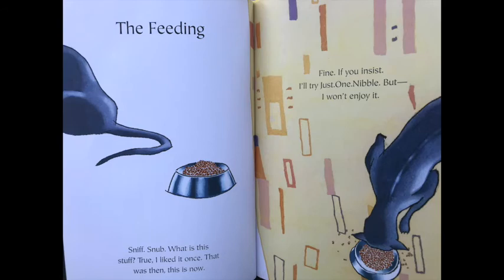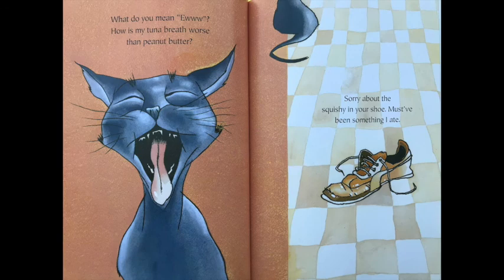The feeding. Sniff. Snub. What is this stuff? True, I liked it once. That was then. This is now. Fine, if you insist. I'll try just 1 nibble. But I won't enjoy it. What do you mean, ew? How is my tuna breath worse than peanut butter? Sorry about the squishy in your shoe. Must have been something I ate.